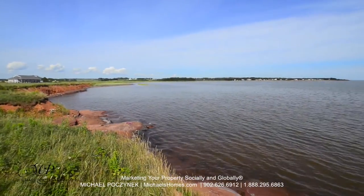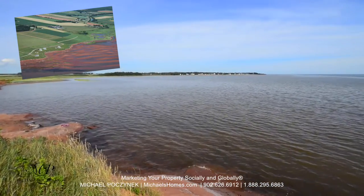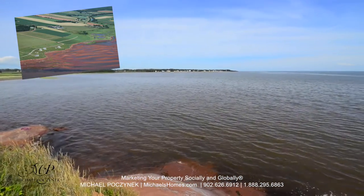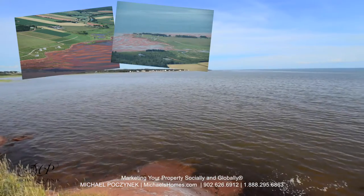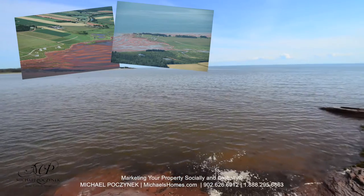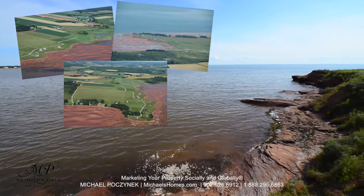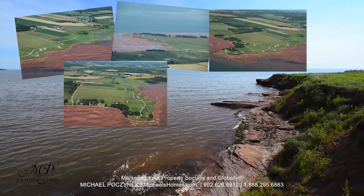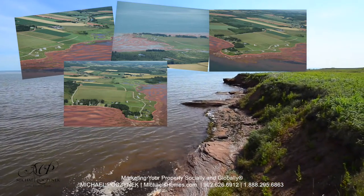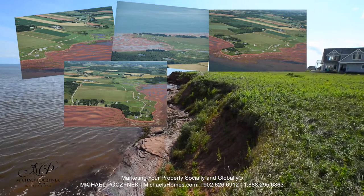We are now at extreme high tide. So normally this would all be beach. You could practically walk right across to those distant cottages there. On the listing, I will see if I can find some aerial photographs of the area, because it's quite amazing when you've got a lower tide. Great spot, nice warm waters.